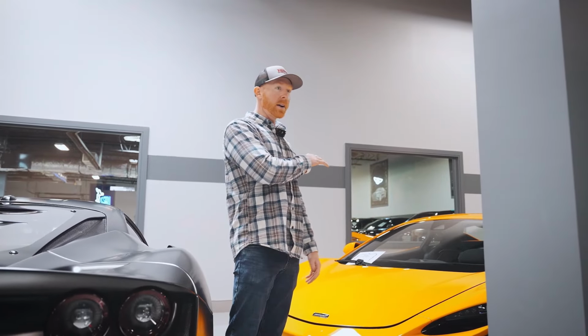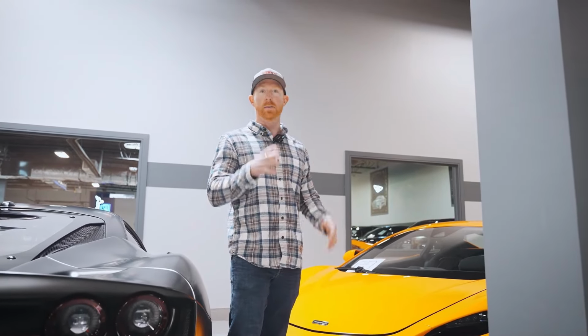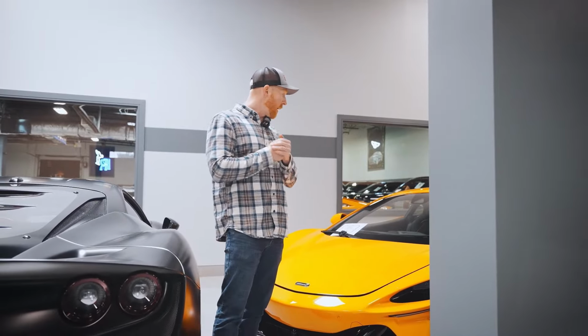All right, guys, it just so happens that while we're here, we've got all three of the previous cars that we've taken a look at. So let's look at this powertrain. You choose what you like. You can let me know in the comments.